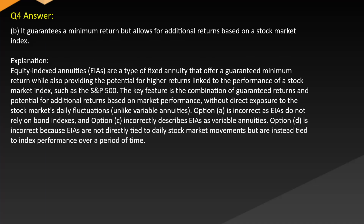Answer: B. It guarantees a minimum return, but allows for additional returns based on a stock market index. Explanation: equity-indexed annuities, IAs, are a type of fixed annuity that offer a guaranteed minimum return while also providing the potential for higher returns linked to the performance of a stock market index, such as the S&P 500. The key feature is the combination of guaranteed returns and potential for additional returns based on market performance without direct exposure to the stock market's daily fluctuations, unlike variable annuities.